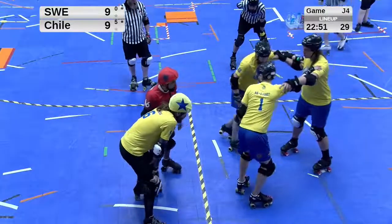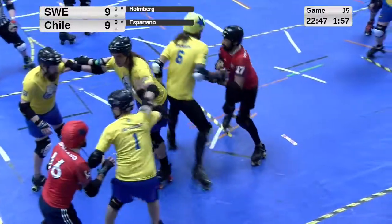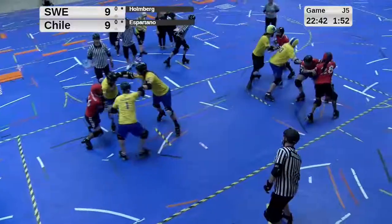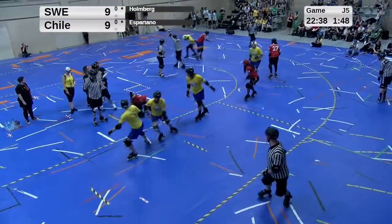I think there's that little bit of concern they may have had after losing that such close first game against Spain at the Open. Yeah. And those two things might be getting under their skin a little bit. But Holmberg here is at the front with only one to beat, and he does for Lee Jammer.